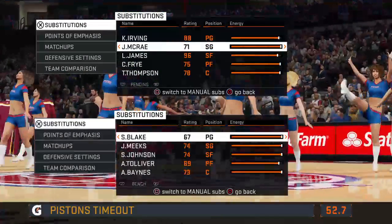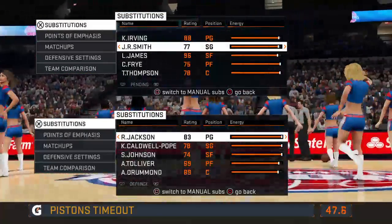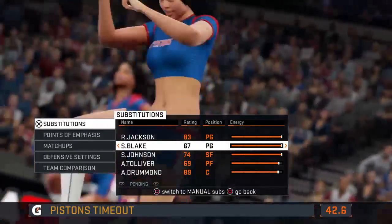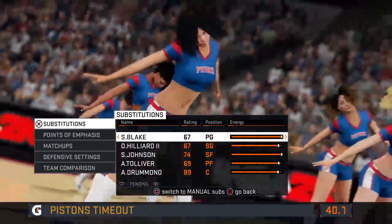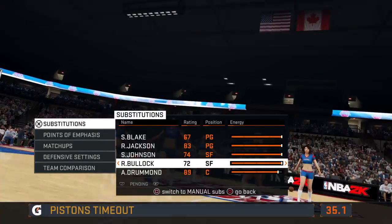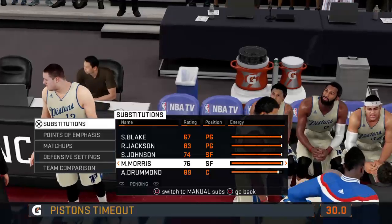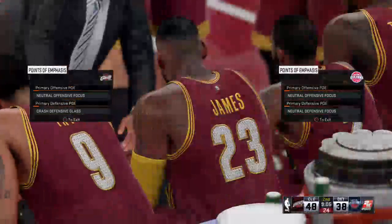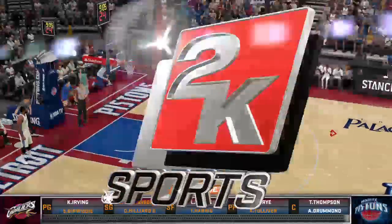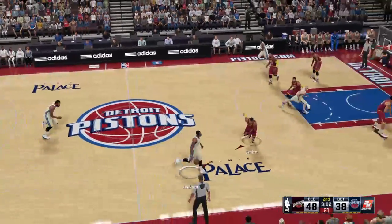Now a timeout called by Detroit. Look at LeBron James. He's really been playing well. He's in one heck of a groove with the scoring. They're going to talk it over and try to figure out how to slow him down. And Cleveland making a change here. Smith has checked in. And for those of you just joining us, we're in the second quarter with about 3 minutes gone by.